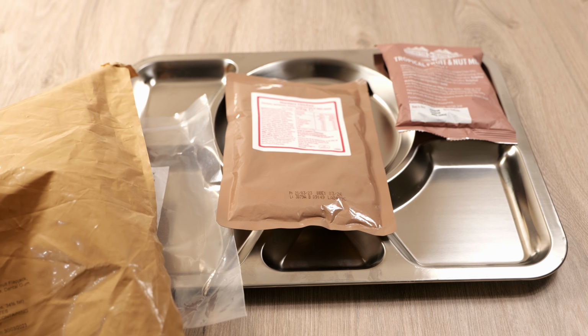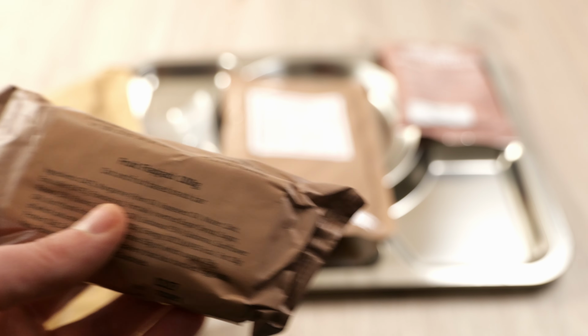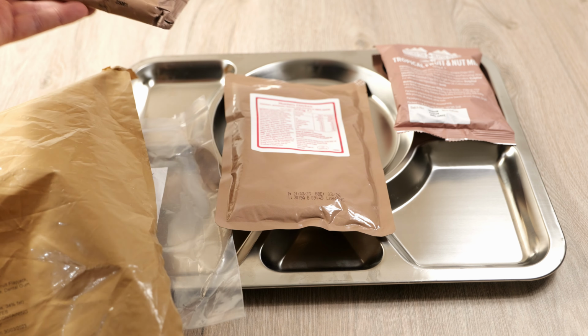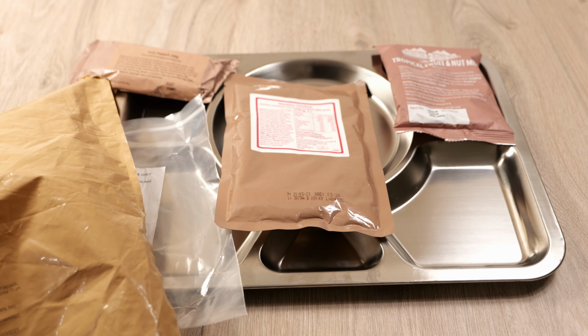And next up, we have a fruit flapjack of 100 grams, and I'm guessing this is where a lot of the calories will come from in the ration, because 1337 calories is quite a lot, but there's only 2 snacks in this ration. Some of the other Lithuanian rations have a lot more, so I'm guessing the fruit flapjack and the fruit and nut mix are probably responsible for most of the caloric content of this ration.